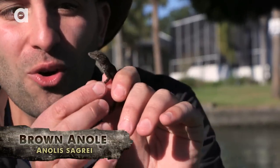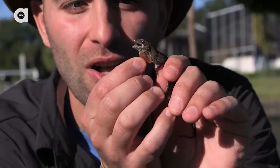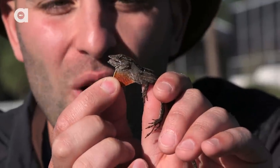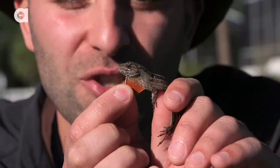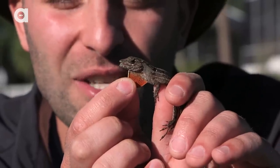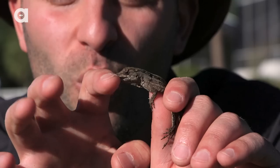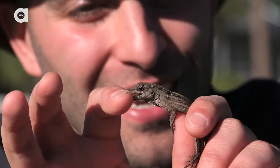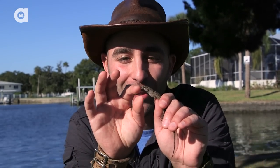Now let me show you something really cool about these anoles. This isn't gonna hurt him in any way whatsoever. Look at that. You see that flap of skin right there? That is called the dewlap. And these male anoles use this to attract the females during breeding season. As you can see right now, he's not interested in breeding, but he is interested, ooh, in biting. But these little tiny teeth can't even break my skin. Sorry, buddy, that's not a bite that's gonna make our bite highlight reel.